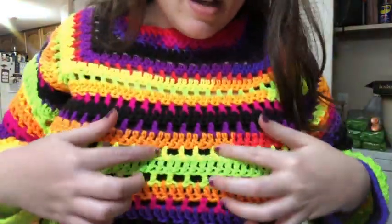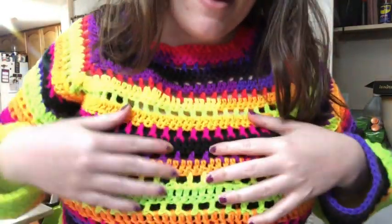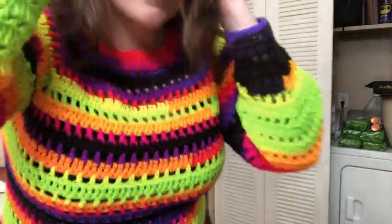I like it. I got a black cami underneath it. It's easier to show you that way. It's just two row repeats, like a solid and then a fillet thing. I like it. It looks good. I'm wearing it in the house because the air conditioner's on, so it's cool in the house. But it's hot as heck outside. So, yeah.